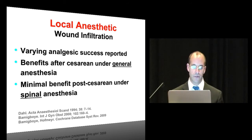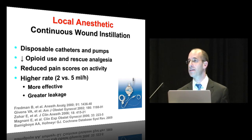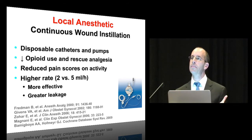But we do have new devices, as you're aware. There's many studies in the cesarean section setting showing very good analgesia, both with pain scores, in particular pain scores on movement, as well as decreasing opioid requirements. To get better benefit, it seems like a high infusion rate is necessary. The problem with high infusion rates, like 5 mLs per hour, is you get a lot of leakage from the wounds, and patients hate it, and OBs hate it.